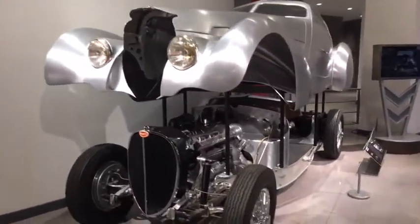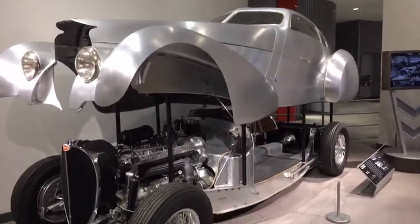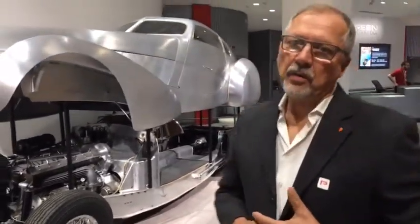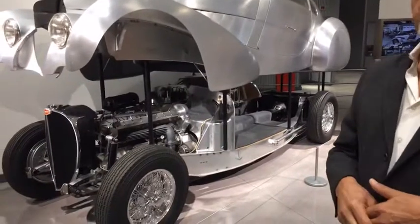So, I think we need to sort of contextualize this. Yeah, okay. So you saw the Type 57 Atlantic just a moment ago, but this, in 1939, was the plan for Bugatti's next great supercar. And the chassis you see here was built in 1939.